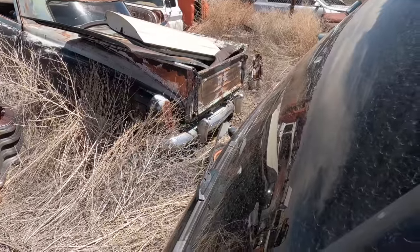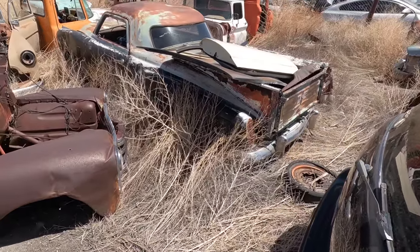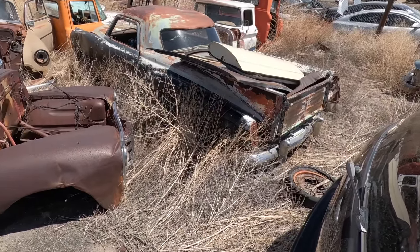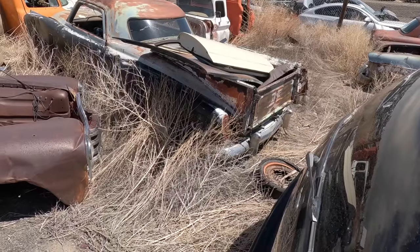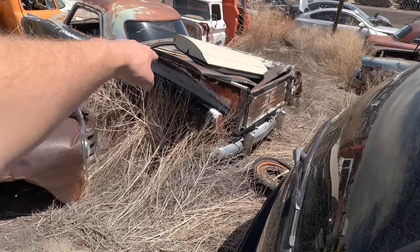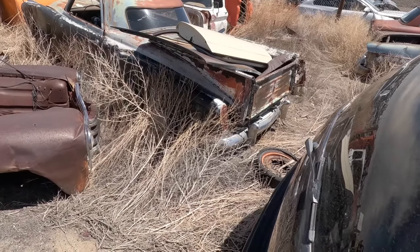Look at this old little weird El Camino looking thing. DGE. Is that what it says? DGE. That's crazy looking. I like how the fenders go. I wonder if it was originally a truck or if somebody made it into a truck. Because it almost looks like they just added and welded in that box.